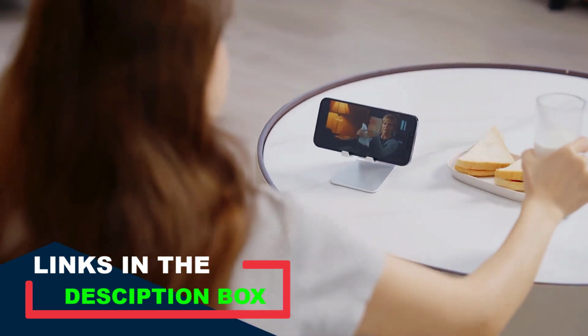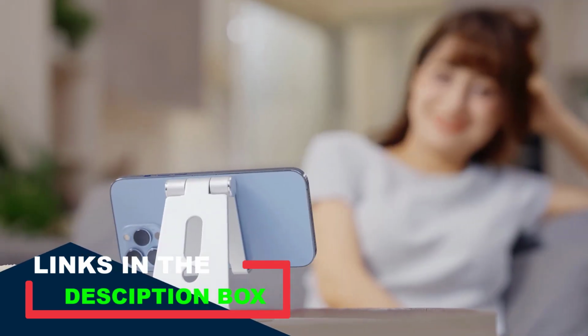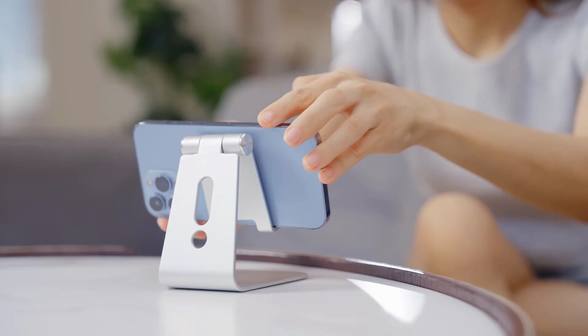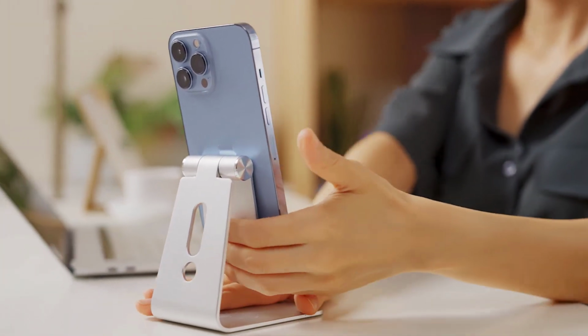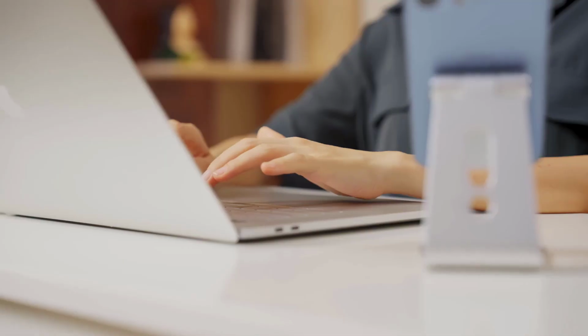Specifications. Material: aluminum. Color: silver. Dimensions: 3.58 x 2.36 x 3.54 in. Weight: 6.3 Oz. Compatibility: all Apple iPhone series, Samsung Galaxy series, and Android phones.